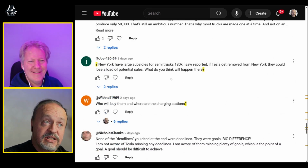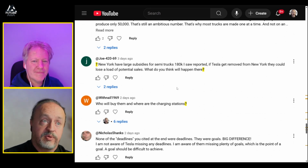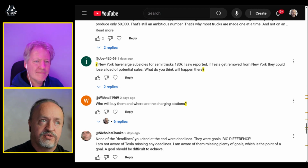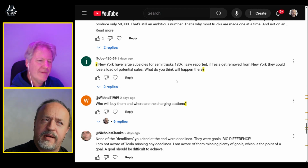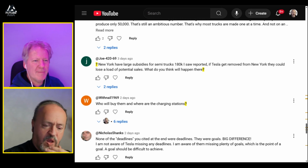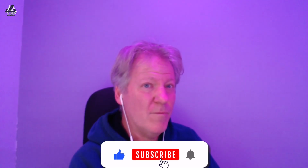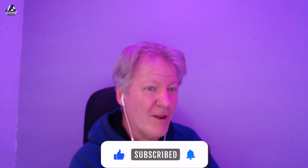New York has big subsidies for semi-trucks, $180,000, I saw reported. If Tesla got removed from New York, they could lose a load of potential sales. What do you think will happen there? Have you heard about those? I've heard about the subsidies listed by certain states and provinces here in Canada, but losing a state could hurt them a little bit, but we're talking North America here. We're not just talking one state. So even if they were taken off a certain list in a certain state, I don't think that's going to matter all that much.